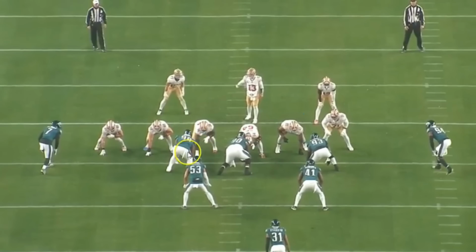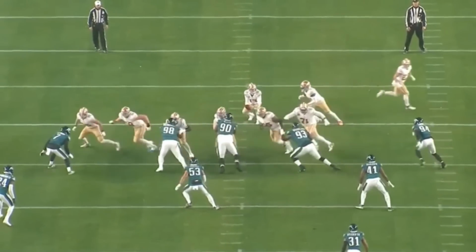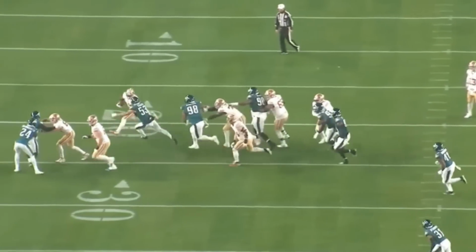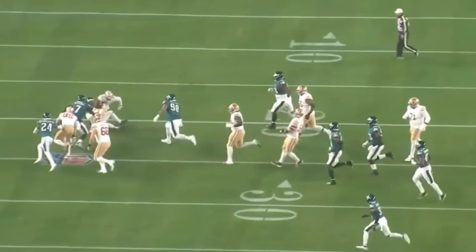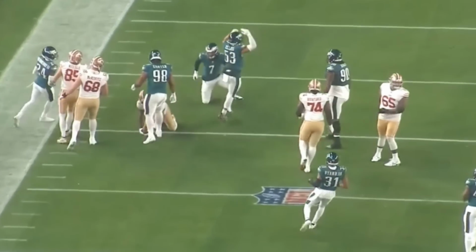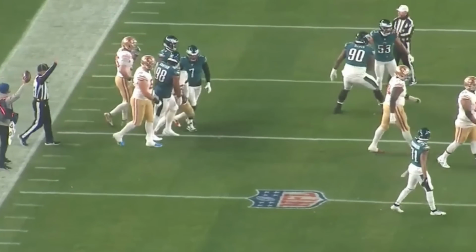And because of the fact that Carter's slightly shaded to the left side of the guard, it's going to be almost impossible to reach up to number 53. 53 literally goes unblocked on this play. Right, so I think the 49ers just happened to run a play that the Eagles had perfectly aligned themselves for, and this one ended up losing 4 yards, but as we go through these next couple plays, you guys are going to realize some of the adjustments that the 49ers made themselves on the offensive side.